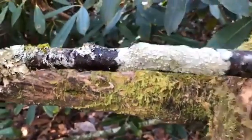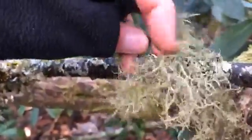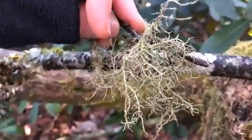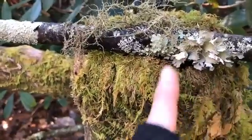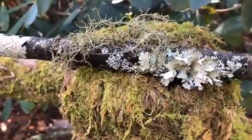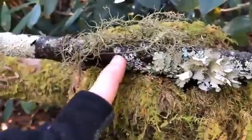I'm sure there's some other good ones around here. Oh, yeah. This is another example. I believe it's Usnea. I'm touching the fungus, but that color comes from the algae. The fungus is providing a physical structure. It's providing the shelter for the algae. And it's also collecting rain and nutrients from the tree that it's growing on.